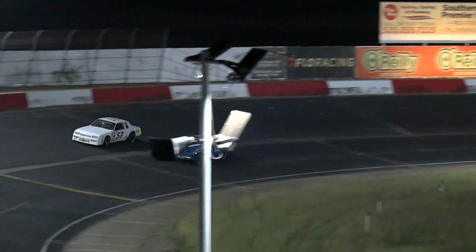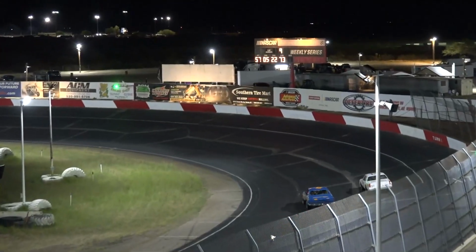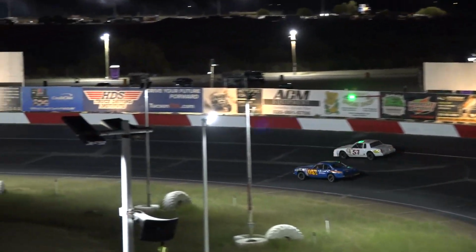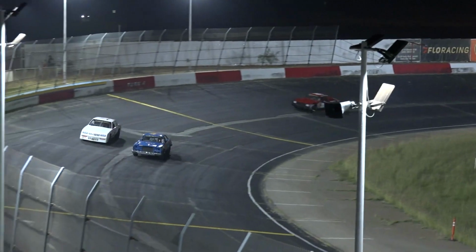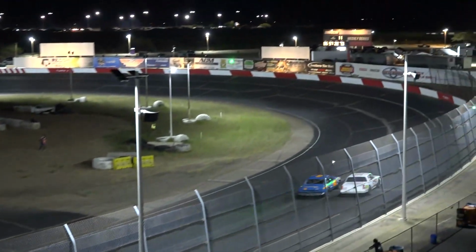Can Brian Love get it back here in 3 and 4? And able to get that nose pointed in the right direction, and Brian Love will be back out front for this hobby stock main. They stay wheel to wheel. Brian Love not willing to let go of this fight for the lead. He's holding strong on that top side.